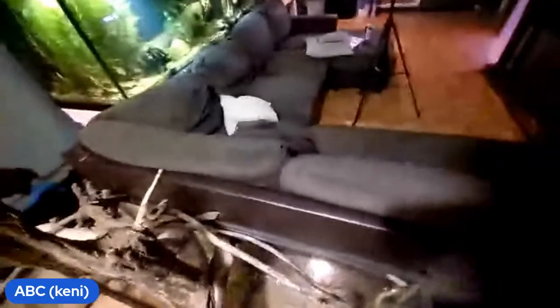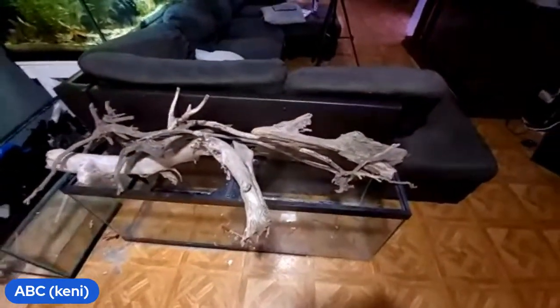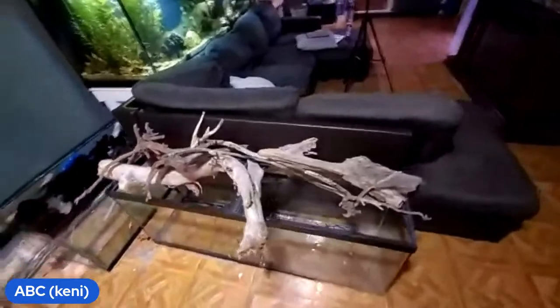You have cedar up there? Yep. Up in the higher alpine regions. Oh, right. Okay. But yeah, this is all locally collected driftwood.